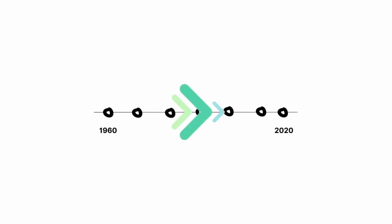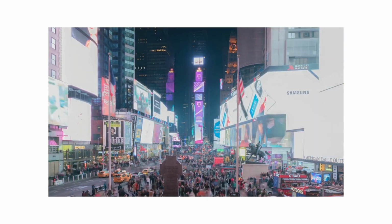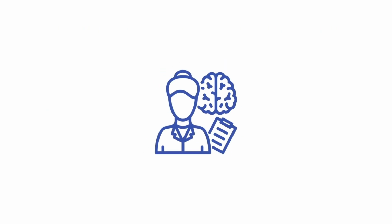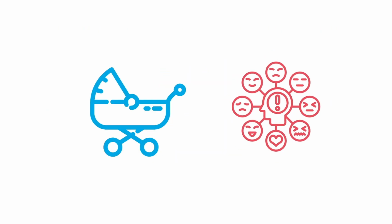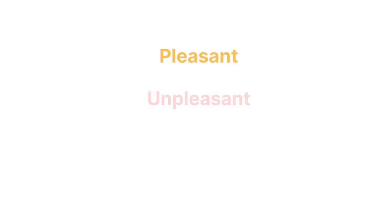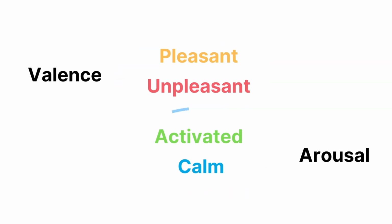Although basic emotions theory is still influential today, science keeps evolving. In the past 60 years, our understanding of emotion has progressed considerably. And this development has major implications for the advertising industry. Now, most scientists don't believe that babies start with a set of emotions. Instead, we're all born with rudimentary bodily signals, pleasant versus unpleasant, activated versus calm. The first 2 are called valence, and the last 2, arousal.